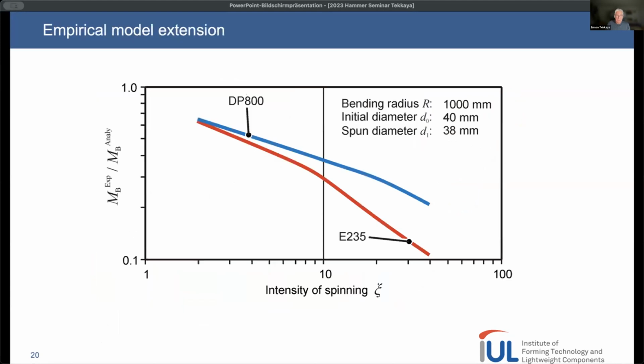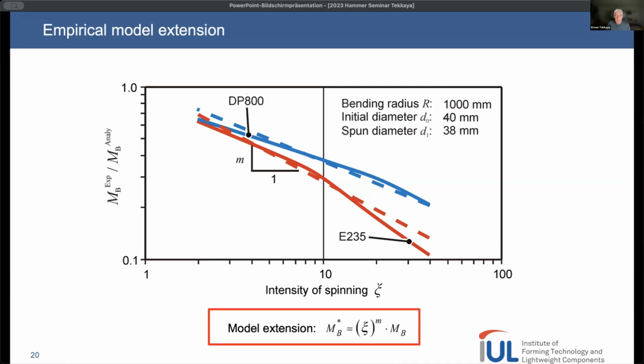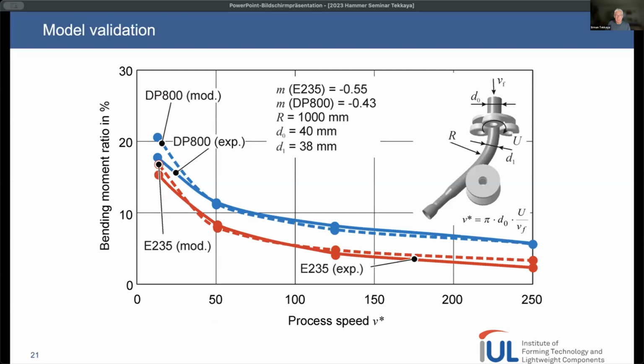Using this factor, we looked at the experimental and analytical comparison of the data and just simply used a fetch factor to correct our equation. And we found that this relationship between the experimental and analytical moment is more or less linear. And you can use this on the logarithmic scale, by the way, and then you can use such a fetch factor, the spinning intensity with the fetch factor m. And for every material, you can determine a different m factor. And then if you do that, we end up with a very good prediction of the moments and could, this way, design our process very easily.